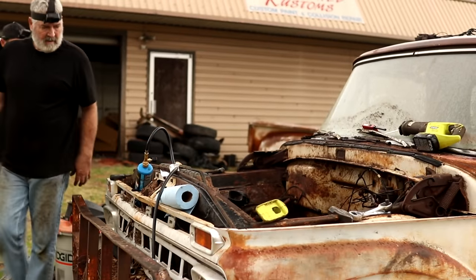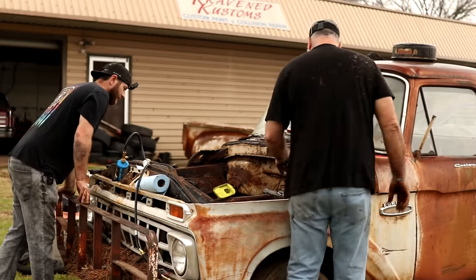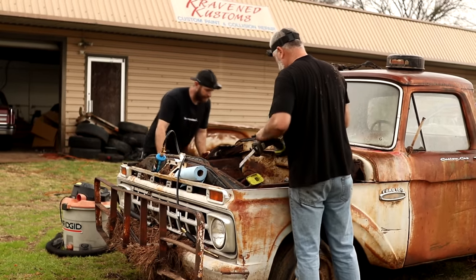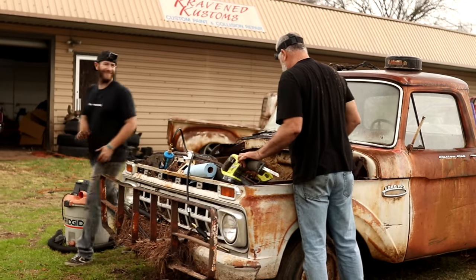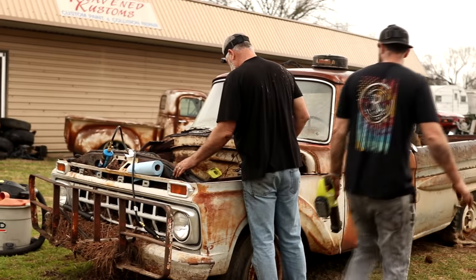I'll try to cut that other. Okay, yeah, like I said, you can't get at it right here at all because of the steering box. Big old bore on those. Some big old pistons, ain't it? Yeah. I guess I'm just so used to messing with that little stuff here lately, when you go from that little 1200.